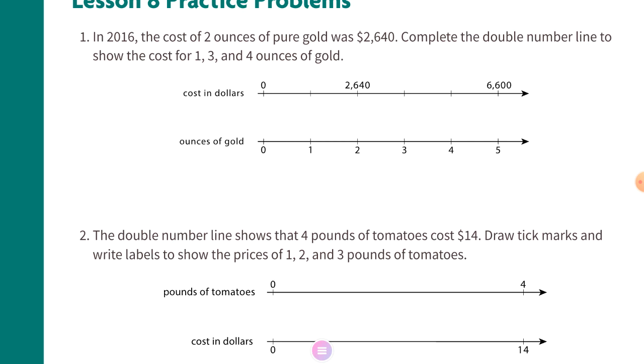I would either go to 4 first or 1 first. Who thinks they know why I might go to 4 ounces of gold first? Jude? So you can just multiply by 2. Yeah, because it's just doubling what we already know. So let's just show that. To get from 2 to 4, it's times 2.